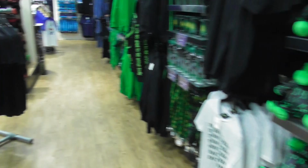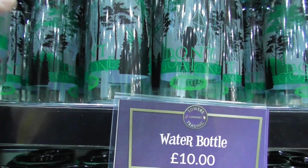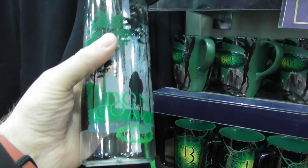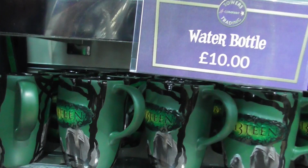And then over here we have the Ride 13, and you have a 13 water bottle, and this is all new for this year. And again, don't forget, if you've got your Merlin Pass, you do get your discounts as well. And that one is £10.